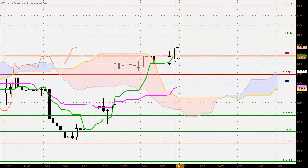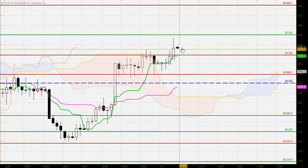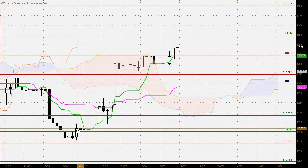We also saw the Tenkan-sen hold as support somewhat for the market today, and that will be an important level moving forward, and it coincides with the 1329 level of previous resistance, so expect some support to come in around that area. But we do have a bullish market in all three time frames now, and that's supported by the Chikou span being above the corresponding price action.